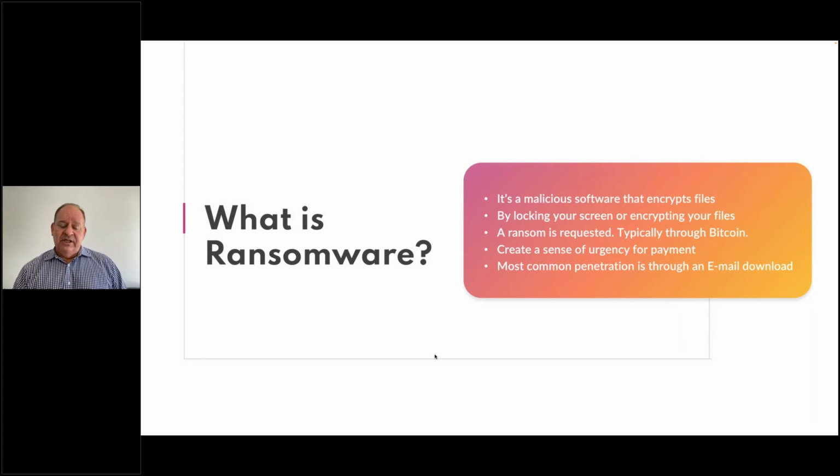But now they're not only encrypting and stopping you from getting in, where you need a decryption key to get in. They're also taking information and selling it. And then that becomes a data breach. So if this ever happens to you, there's a lot that you need to do on the forensic side to determine what actually happened to your system.